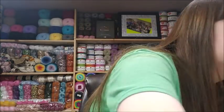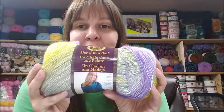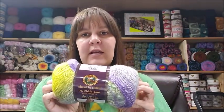It's pretty stuff. Okay, next one is Shawl in a Ball. Lots of people don't like Shawl in a Ball. It's actually like my second favorite yarn. Really, it is. It's so beautiful. I love Shawl in a Ball. Shawl in a Ball is 58% cotton, 39% acrylic, 3% other fiber. It's classified as a medium weight 4, but most people will tell you that it's not a medium weight 4. It's more like a 3 or even maybe a 2.